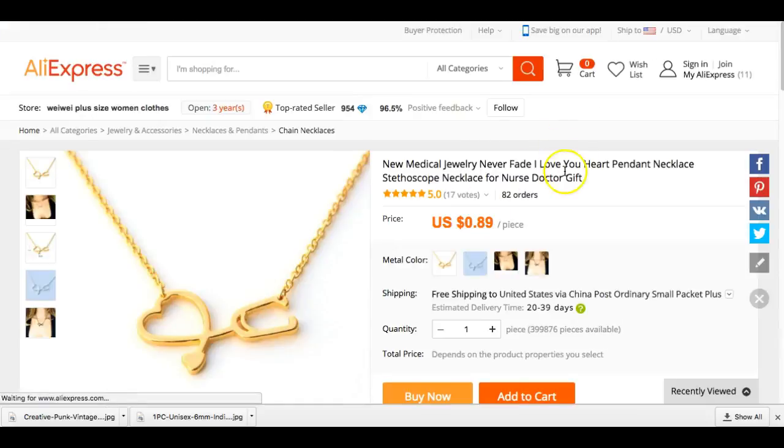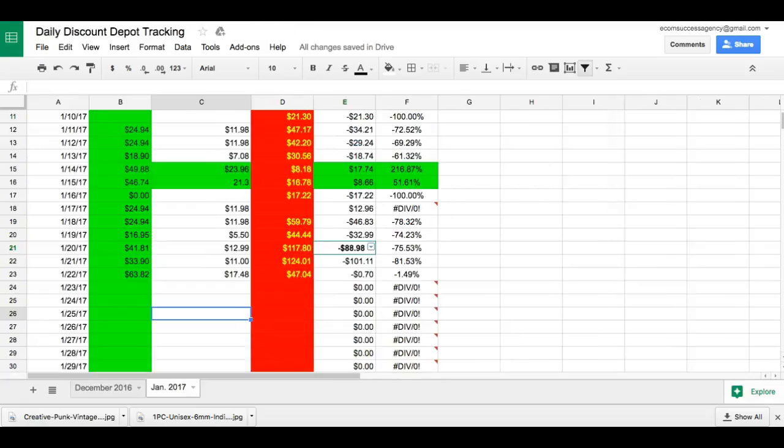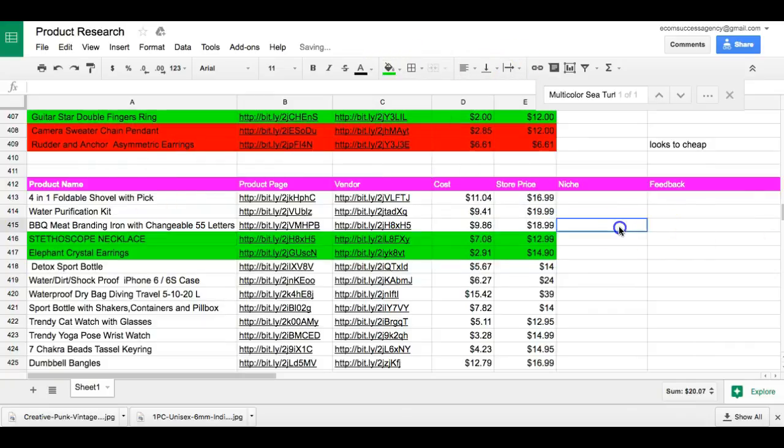Right off the bat, look, this is a nurse necklace, okay? This right here is obvious who we can target. We want to make sure that the products that we're looking for are very obvious. So this one's going to be good to go. And obviously the niche that we're going to be targeting is nurses, okay? Nurses and elephants. So that's pretty much it. And this is what you're now going to be in charge of, approving and disapproving products, okay? I trust you, and that's pretty much it.